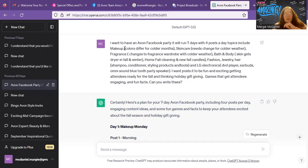Makeup. Colors differ in the colder months. Skincare. Needs change in the colder months. Fragrance. Changes in fragrance wardrobe with the colder months. Trying to give AI an idea of the topics that I wanted to do.